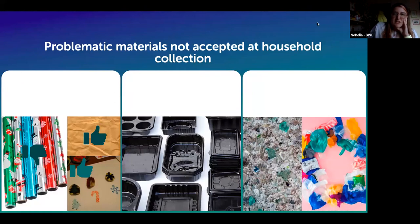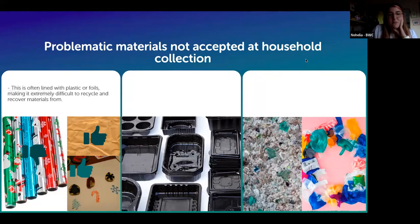So I'm just going to quickly talk about three problematic materials that we don't accept at household collection at the moment. One of those is wrapping paper. This is a very big topic around Christmas time, of course. The reason is that it's lined with a lot of foil and plastic. If it's just brown paper, that's absolutely fine. It can go with your brown paper and your cardboard and your blue bag.